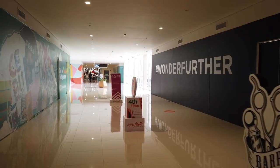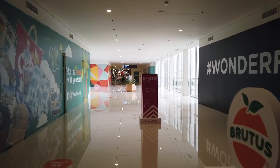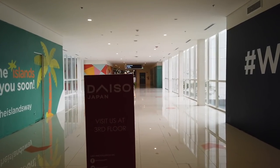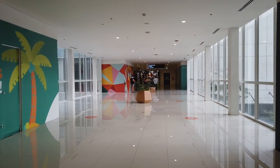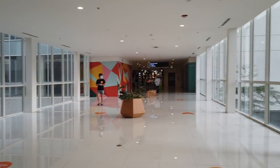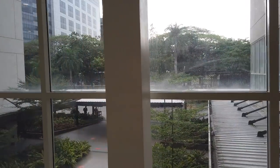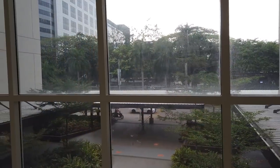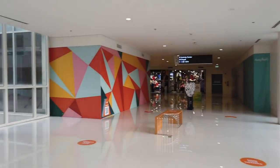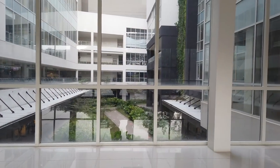So there's Daiso somewhere here. Visit us at the third floor. So it's on the next floor up. It's Daiso. And Orange Brutus is on the fourth floor. So no shops here yet, but it's gonna be Island Souvenirs. Then you see, this is the Gyeongsun Street bus stop. So that one's the skyrise entrance. That's the Gyeongsun Street. That's the garden that you can see in the middle of Ayala Mall Central Block.